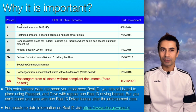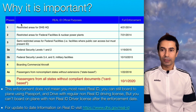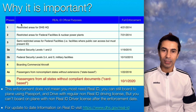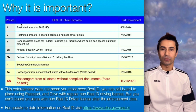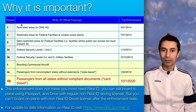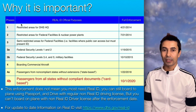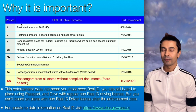With that said, it's mandatory if you want to use a driver license. It's not mandatory if you want to use a passport. If you want to use a passport, you can still drive with the old regular license, or you can still roam around with a regular ID card. But to fly, you need a passport. Even if you want to fly locally, domestic, you need a passport or Real ID, either one. So if you want to fly with a driver license, in that case you need a Real ID anyway. If you don't need to fly with it, then you may be good with the current ID.